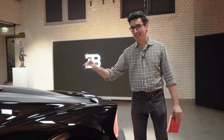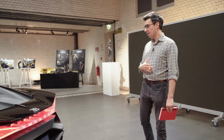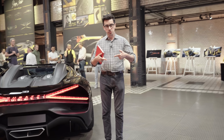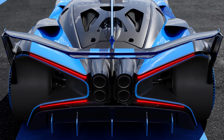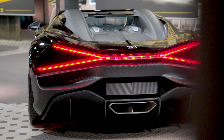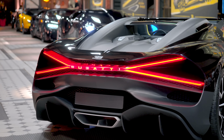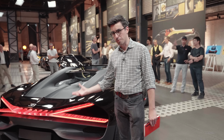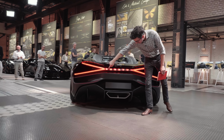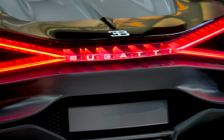I'll get onto the engine specs in just a minute, but at the back is arguably the most striking feature of the Mistral, because what Bugatti wanted to do is take those ultra cool X-shaped tail lights that we saw on the Bolide, the track-only car, and put it onto a road car. But that was really challenging, because when you have lights that are designed for road use, they need to meet all kinds of rules and regulations, but they've managed to pull it off. The only thing I'm not all that keen on really is the light up Bugatti name at the back, but hey, I'm sure if you're rich enough to be able to buy one of these, you could always have that deleted if you want to.